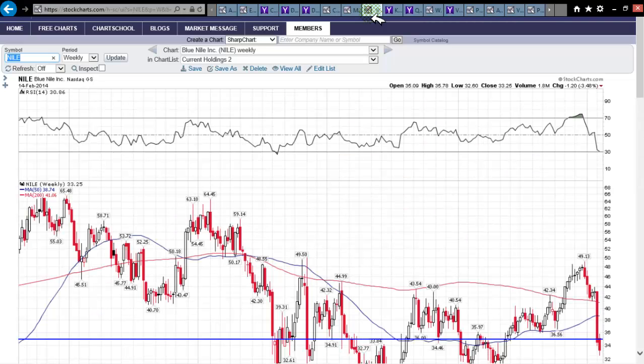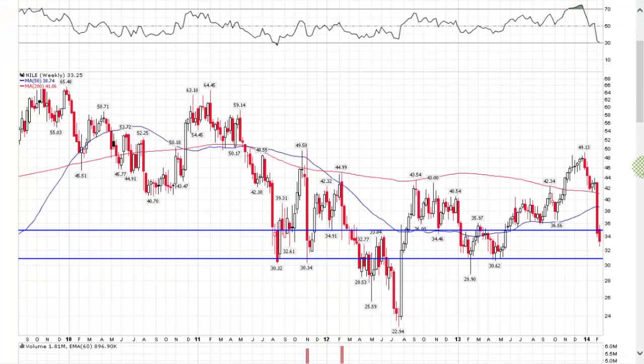Next couple of stocks up for a fellow member John. Symbol NILE. This is a weekly chart. The reason why I'm using a weekly chart is to illustrate that the path of least resistance on NILE is down. I wouldn't short the stock. It's come way too far. The opportunity to short the stock is really gone now from a risk-reward perspective, and you even saw a bottoming tail last week. So I'm not going to be a bit surprised to see when all is said and done, say $31 per share on NILE.